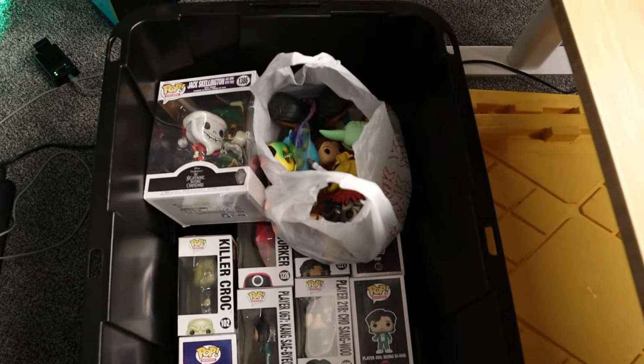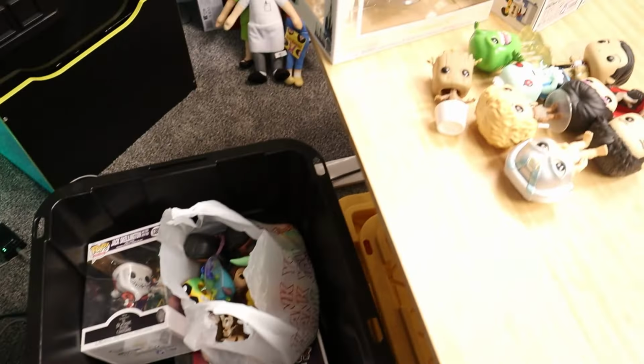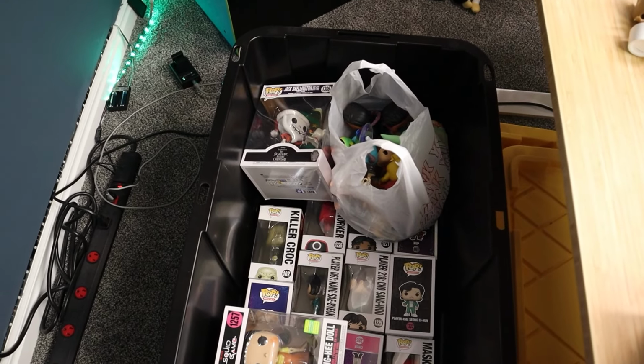Ultimately, guys, there are a ton of out-of-box Pops in this bag right here, and all of these in-box Pops I am going to redonate. These ones as well, I'm not quite sure. I don't have anything to do with them, and these ones right here. So these are all going to be donated, either to my mom. She's a teacher. She has a little class store that she gives out to her kids.